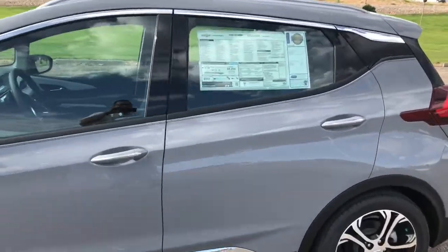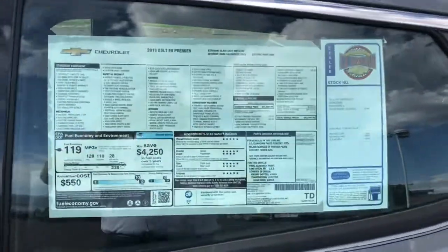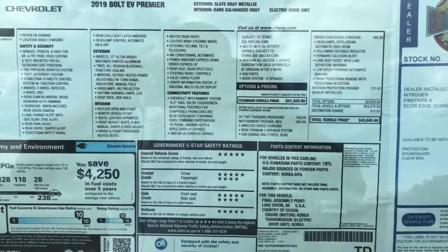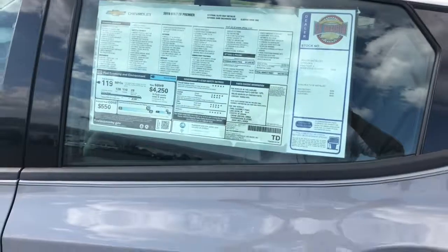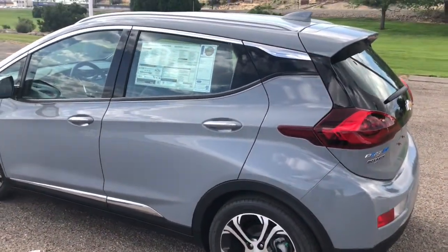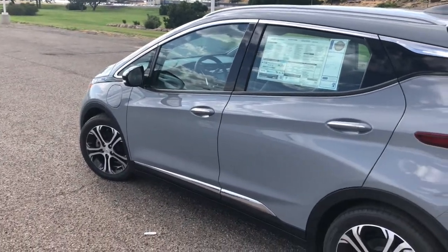So this guy right over here is going to be the Chevrolet Bolt Premier. This one's going to be stickered at 43,945. So this is kind of the top dog when it comes to a fully equipped version of this vehicle. Let's take a look and see inside what it has to offer.